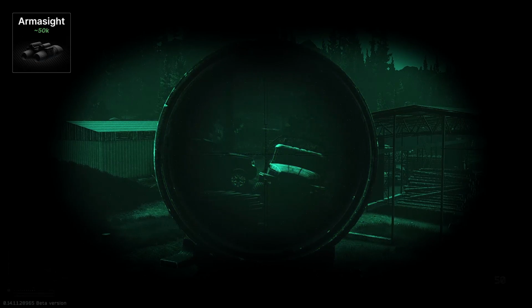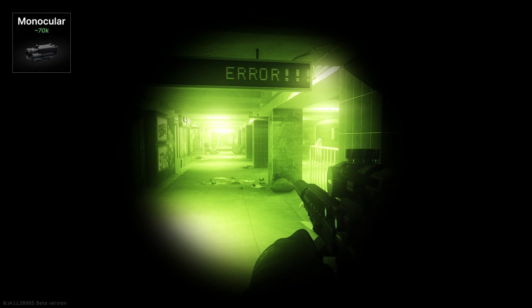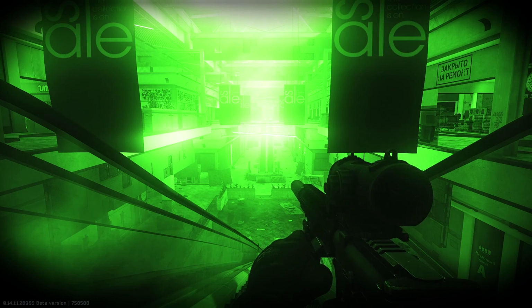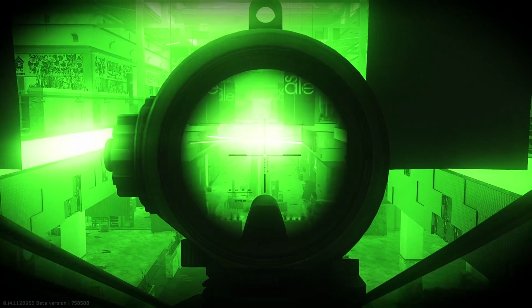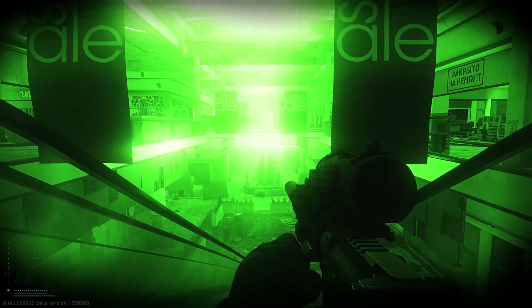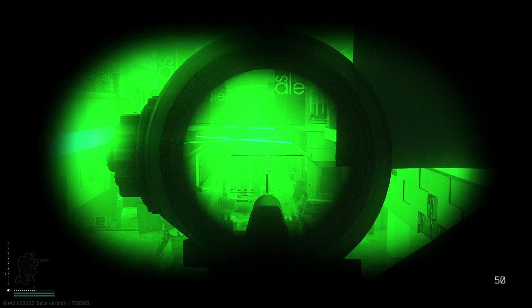Where the really big difference is for me is during the light. So when there's a bright light around or there's some lighting on the map, that's where the difference really starts to come out. I did a little test here on Interchange, center of the mall. This is night. And as you can see, GPNVGs, I can just about see this wall down here. I've obviously positioned myself in a pretty bad spot, and you typically don't run NVGs in the very middle of the mall, even though you run them everywhere else in Interchange. You just can't really see down there at all.